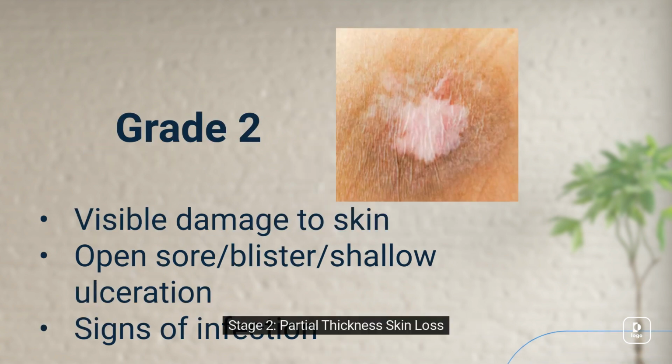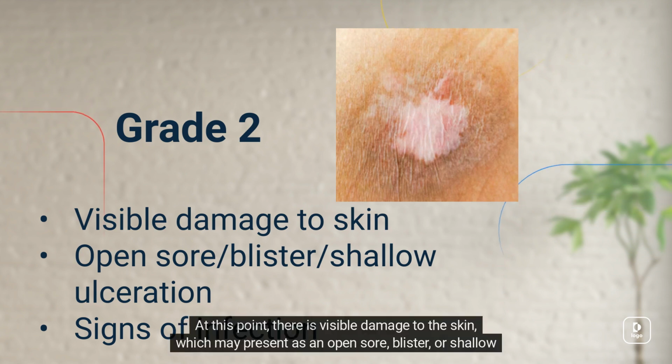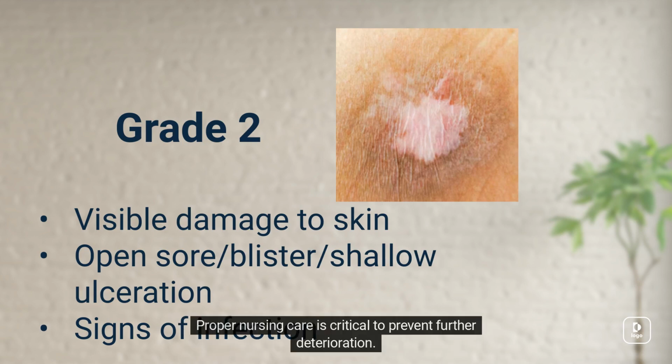Stage 2. Partial thickness skin loss. In stage 2, the decubitus ulcer progresses to a more advanced state. At this point, there is visible damage to the skin, which may present as an open sore, blister, or shallow ulceration. The affected area is painful and may show signs of infection, such as redness, swelling, or warmth. Proper nursing care is critical to prevent further deterioration.